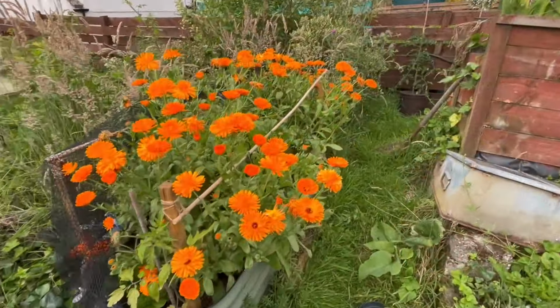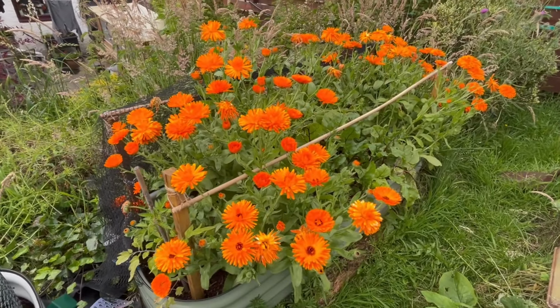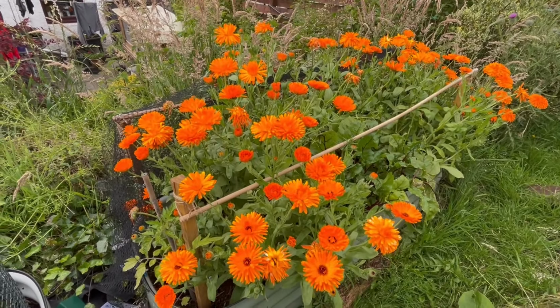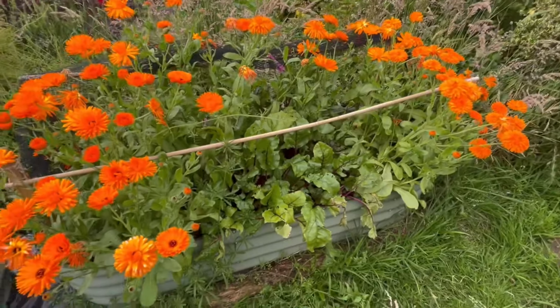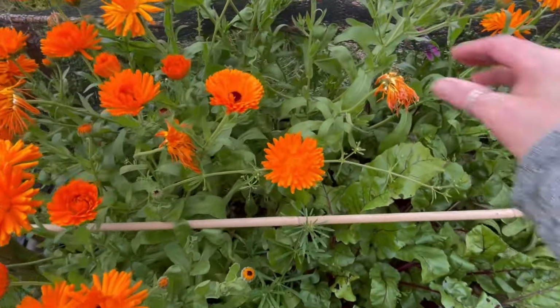Look at this metal raised bed. I put two rows across the width of calendula, and they've taken over. So the calendula are doing really well, but they're actually utilising just about all of this bed, which is annoying in a way, but never mind.